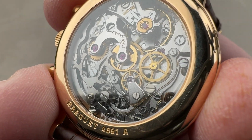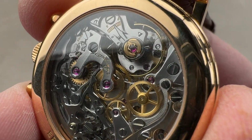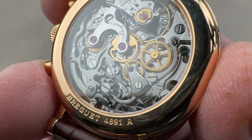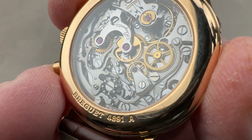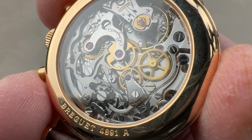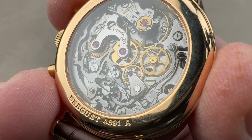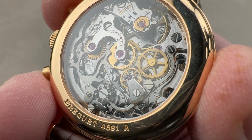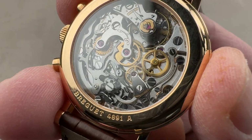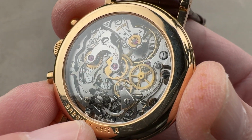So manual wind, 5 beats per second, 18,000 vibrations per hour, overcoil hairspring, 5-position adjustment, column wheel with a lateral clutch, and it has one of the sweetest feeling and sounding column wheel actions in the business. 21 pivot jewels, 27 millimeters in diameter. Remember, Patek Philippe called this the CH27 for a reason.